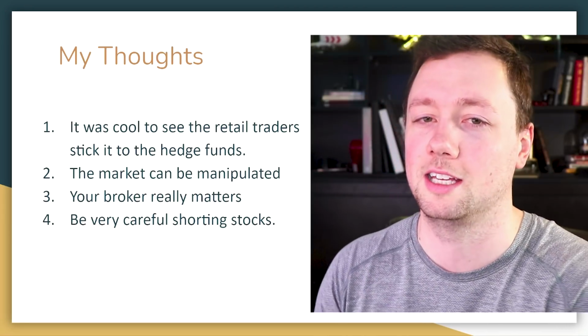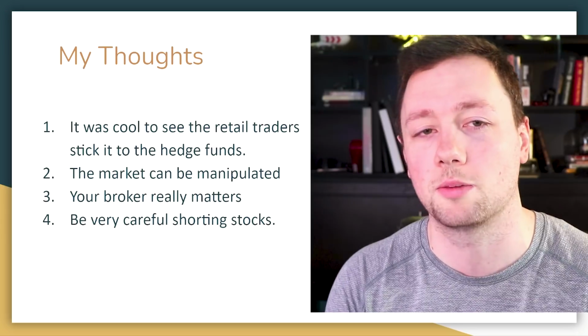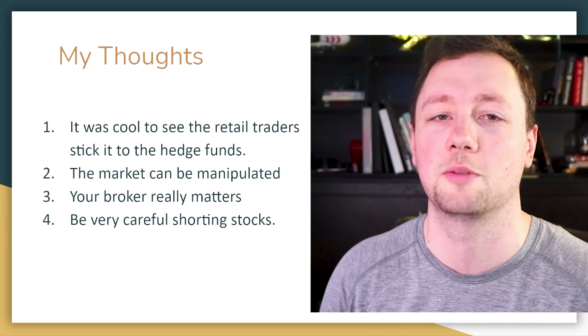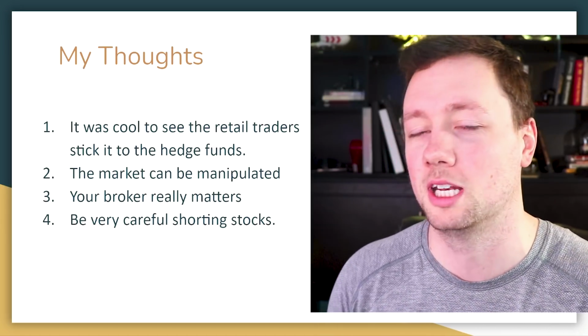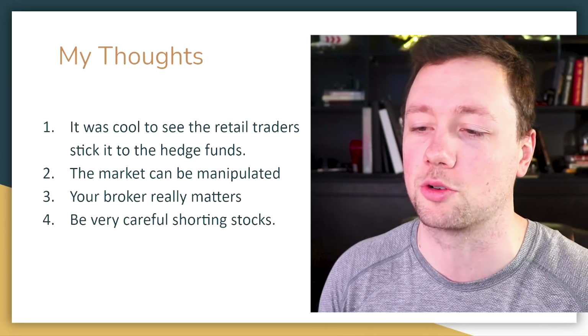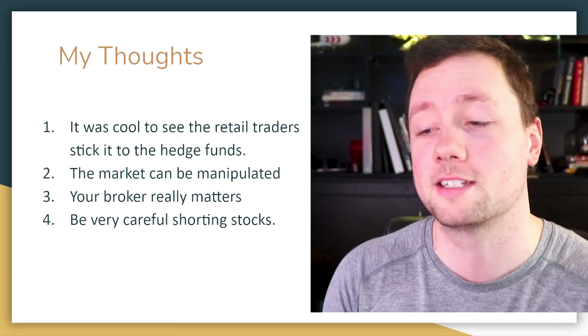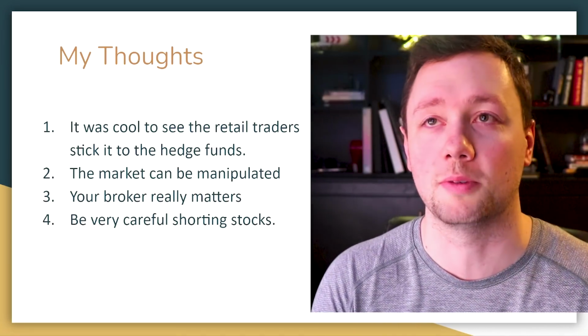Secondly, the market can easily be manipulated. That is what we are very clearly seeing. It's manipulated by hedge funds. This time it was manipulated by people on Reddit, and then it was manipulated by Robinhood to drive the price back down. So a couple of different things are going on there, but what you need to understand is that this can happen, and it is a risk within the markets. So you need to be well aware of that.